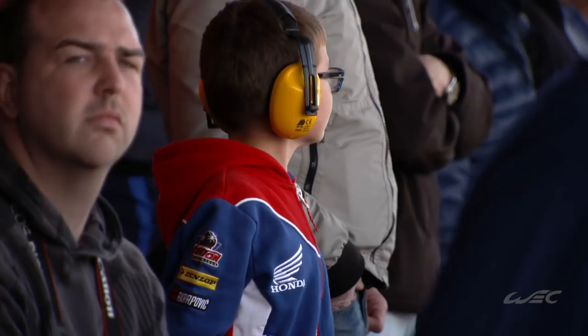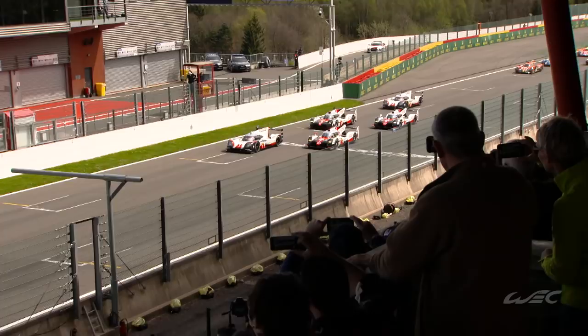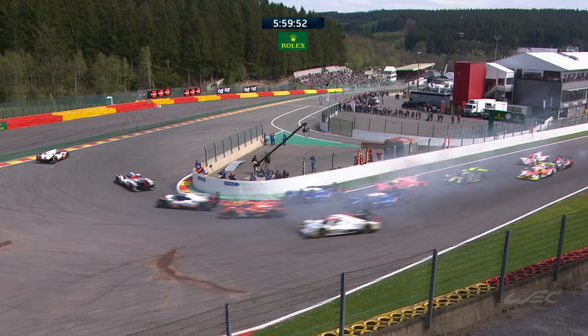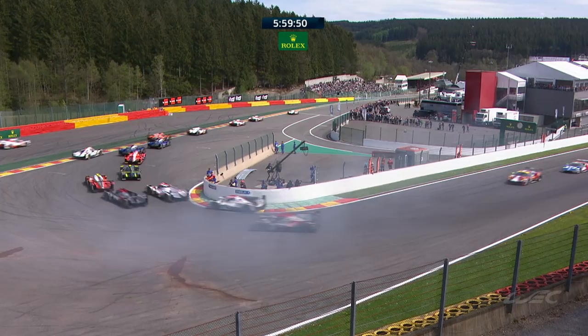Let's go racing. The red lights are on. Andre Lotterer, car number one, leads the field. The Toyotas fan out behind him. Will they take the lead into the first corner? A lunge down the inside from Nico Lapierre. Misjudged. He shoots off track. Lotterer leads for Porsche as Lapierre rejoins just ahead of the LMP2 field.